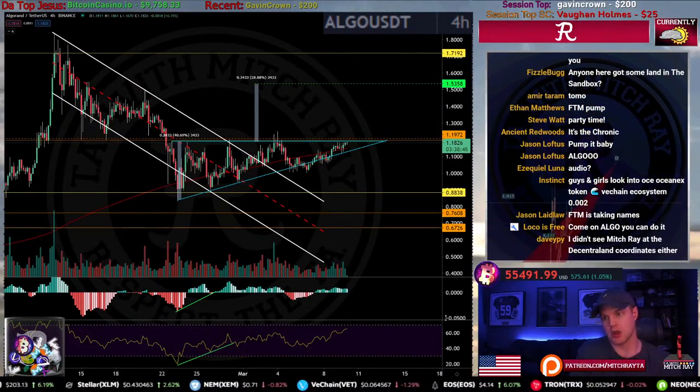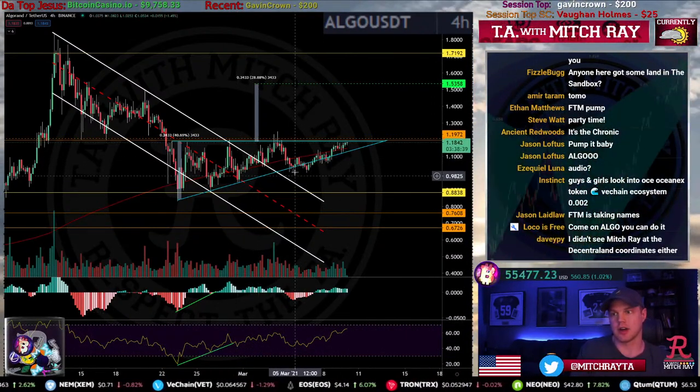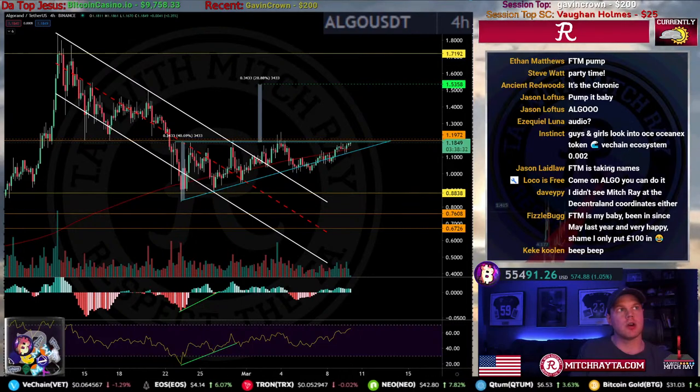So that's your algo update. Great. Looks good. Even on this valley right here, there was hidden bullish divergence of some sort. So, yep, algo's about ready to run.